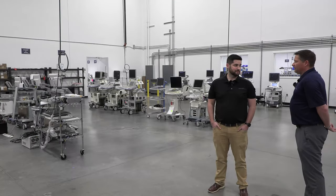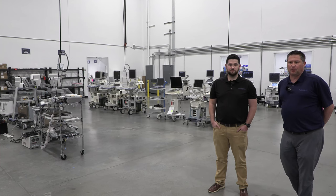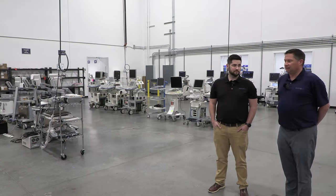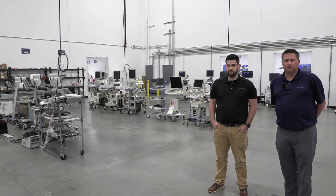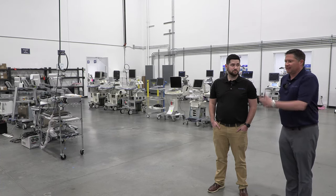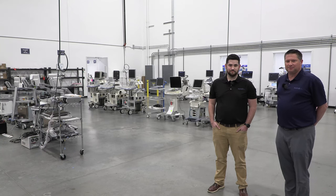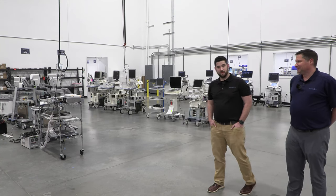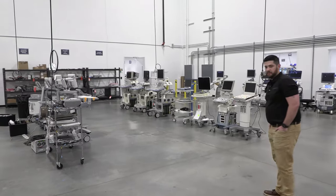So now we're transitioning from the CT and Cath Labs and into the probe repair lab. Where we're standing right now is our test area for all probe repair that we do. So I'd like to introduce JT Bailey, who's the manager of our probe repair lab, and he's going to walk us through.